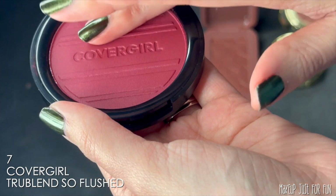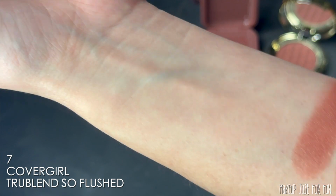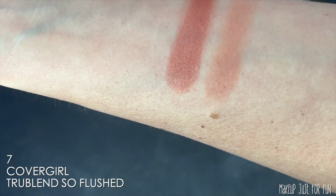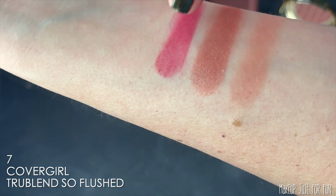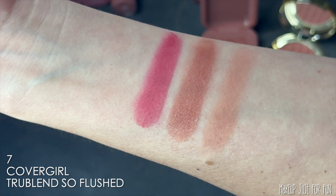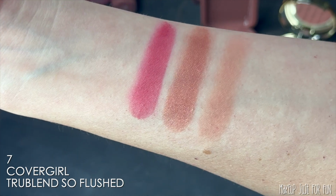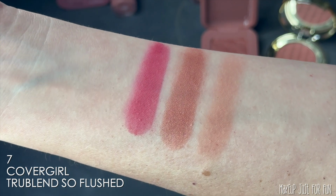True Blend So Flushed blush. The pigmentation is so impressive. The colors are really beautiful. I particularly love this bright reddish berry color. I can just see it being flattering on so many people. And I think that these are very good, very impressive.